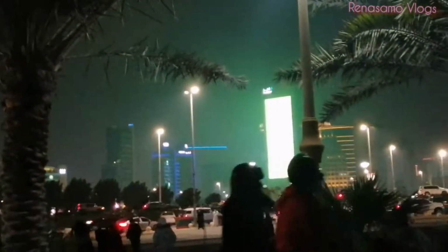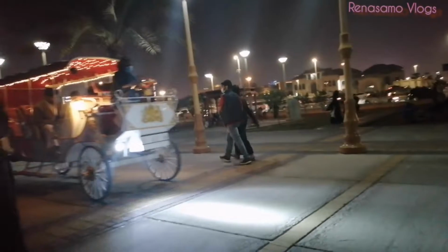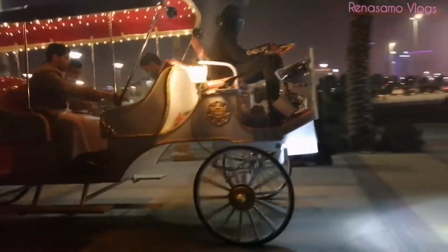Now, before going here, that is the Khobar Corniche. This tower is also known as the Water Tower in Khobar, and it is attractive to tourists. So we had dinner and came here, and then we left back home. You can see people are having a good ride all over the Corniche.